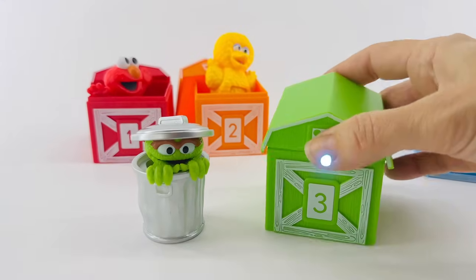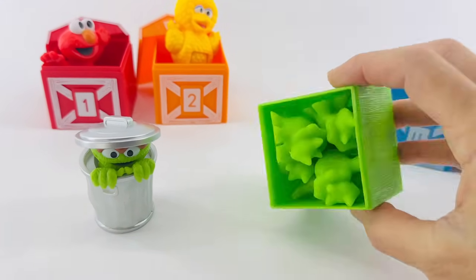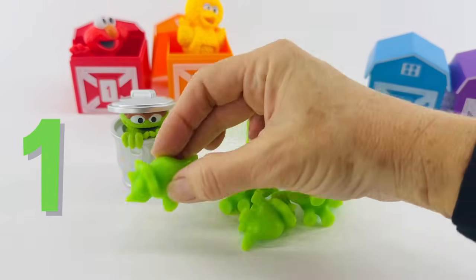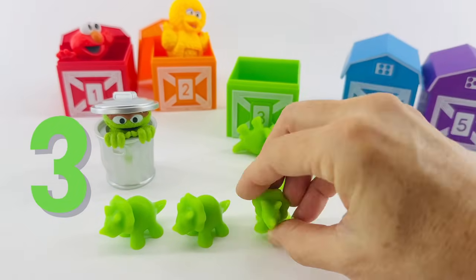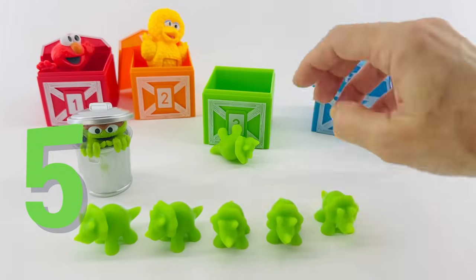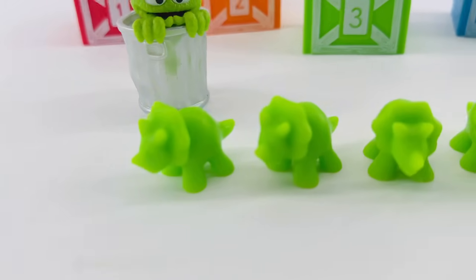Let's open it up. Yep, there's more dinosaurs inside. That looks like a lot more than 3. Help me count. Here we go. 1, 2, 3, 4, 5, and 6. 6 green dinosaurs. Wow, that's a lot.